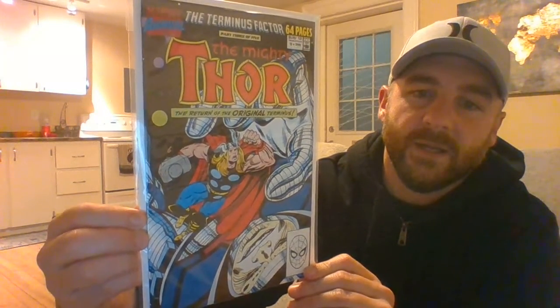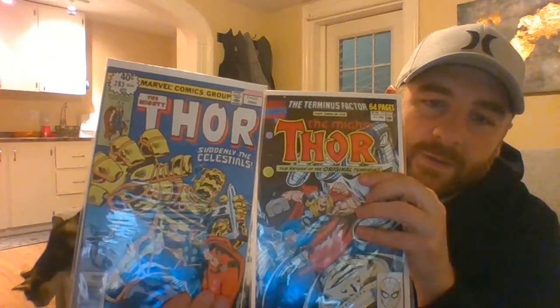So I just saw a cool Thor book, so I was like, yeah, I'll grab that. So this is the Mighty Thor Annual number 15. It says the Terminus Factor, 64 pages, part 3 of 5. So that's kind of cool. I'm just really starting to dig a lot of the older Thor books. And I don't think this is very old. Even the way Thor is here, I think it's more squared. I love the way the actual Thor looks there compared to that one. But still, both very cool books. That's it. That's all I got.